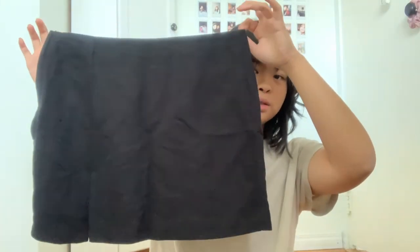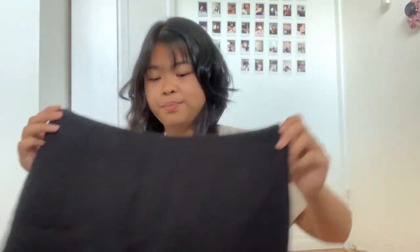First is, since I've been wearing skirts often, I just got a black one. It's fitted but flowy in a way. I don't know if you guys know what I mean, but I just got this black skirt. Really like this black skirt. I also got this one.